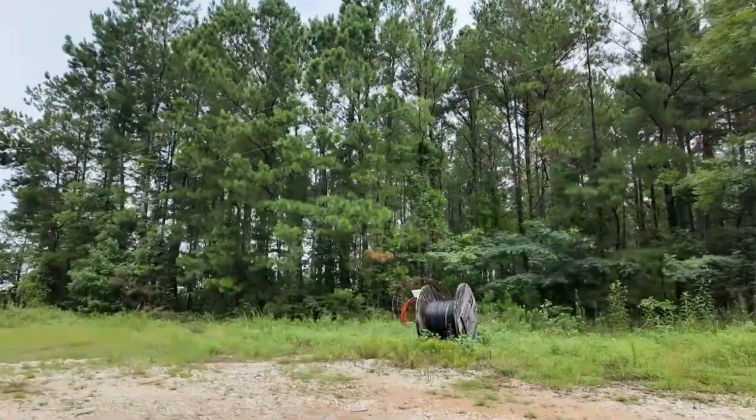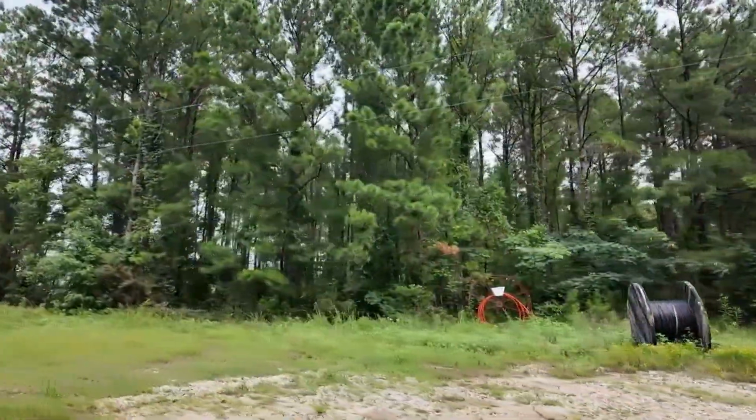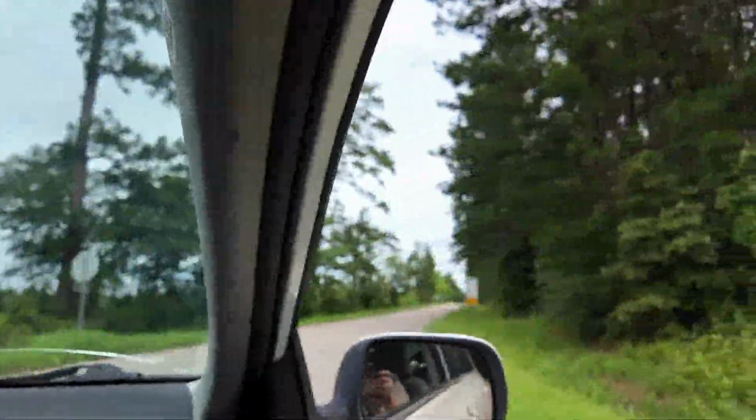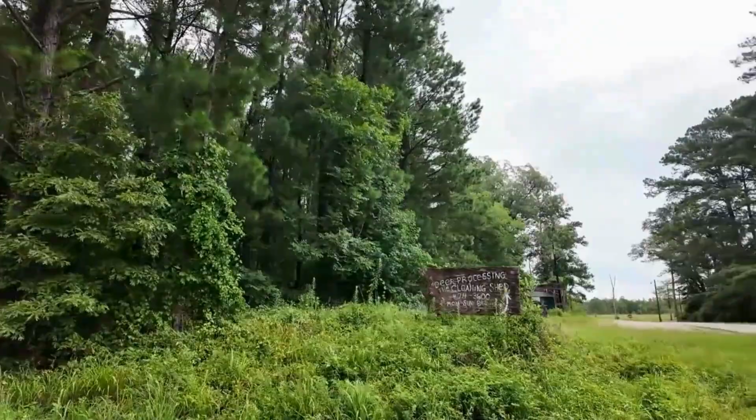It's got wire on it. That one's got wire on it. That one back here's got orange wire on it. Big wire. You mean that sign right there? That still says deer processing. The cleaning shed's what it was called last.